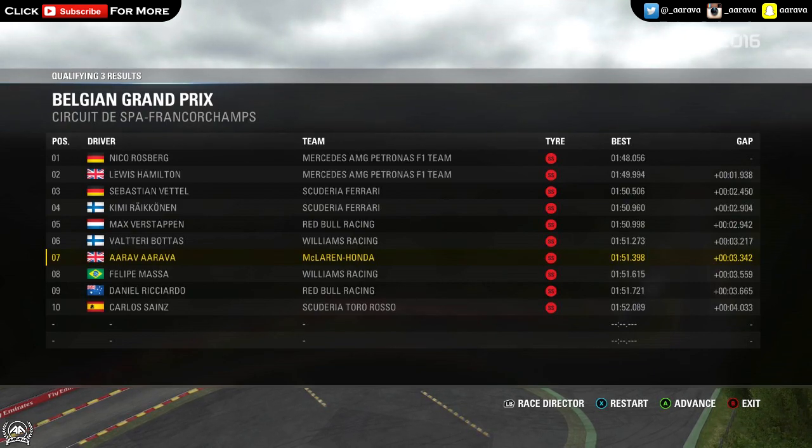The Belgian Grand Prix is always usually one of the favourites on the calendar in terms of the race. Obviously in real life we had a stunner, so let's see what we do today. Let's go to the grid for the Belgian Grand Prix.